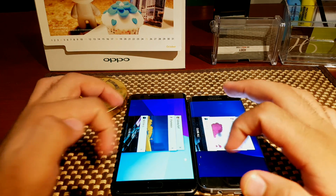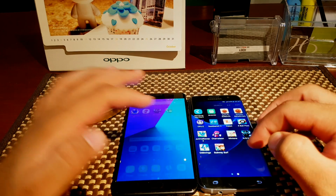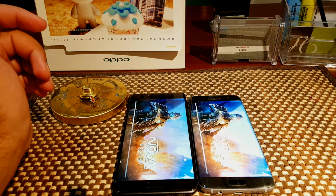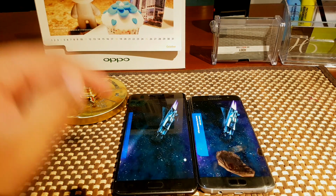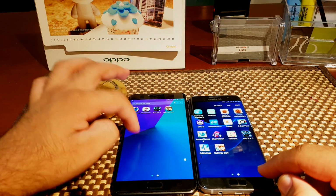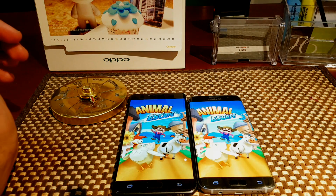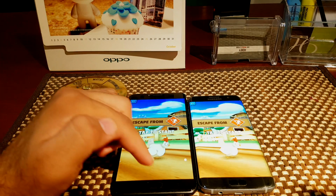Let's open this game again. Nova Legacy. Animal Escape. One, two, three. See, the difference is in front of you.